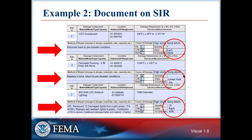Moving down, we're still at Site 2, but we are documenting component 2 at Site 2, which is the perimeter fencing. Here we provide some additional detail about the damaged component itself. In this case, that it is a 2-inch chain link fence. It is 0% complete, and in the method of repair, it indicates the applicant plans to replace the fencing in kind and return it to pre-disaster conditions. The term in kind basically means similar or equal, essentially that they are putting back something equivalent to what was there before.